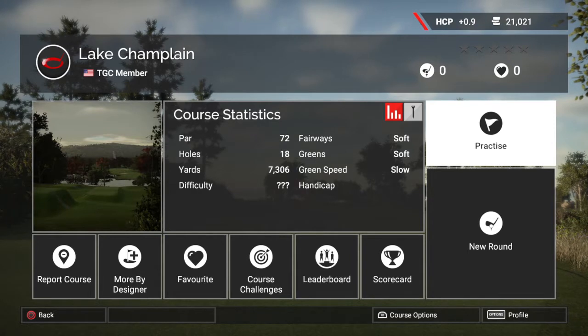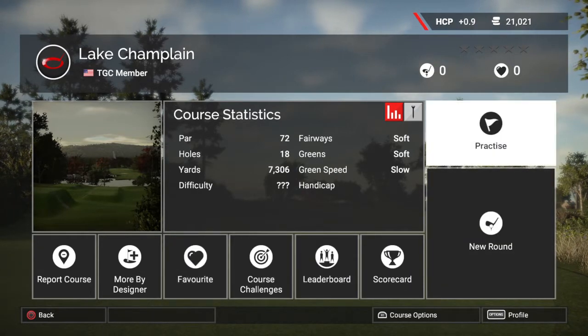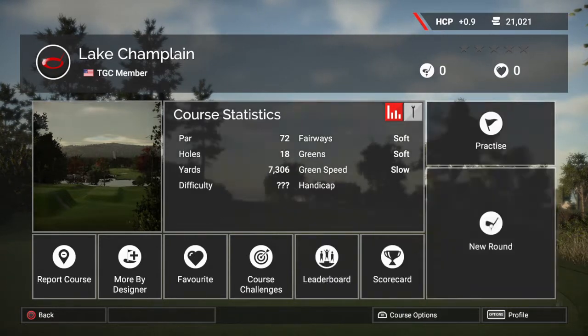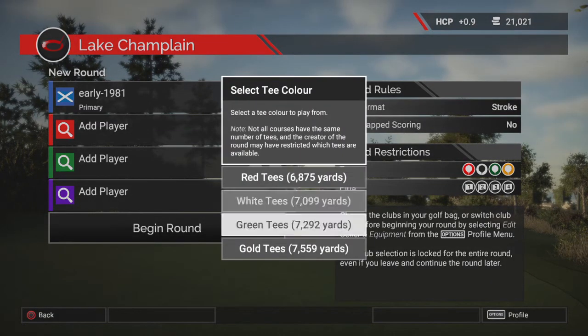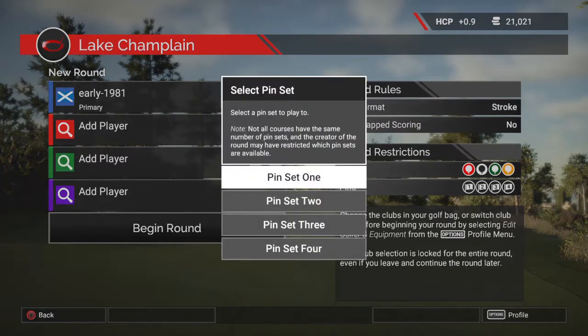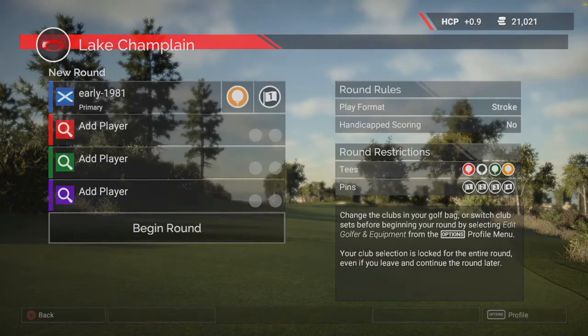So guys, if there is anyone in the live stream who's willing to join, please feel free. Fairway soft, green speed slow. Phil is saying that this took him 5 days to complete, which is fantastic. I am going to go pin set 1 off the furthest tees and begin the round. So for anyone watching, it's gold tees and pin set 1.